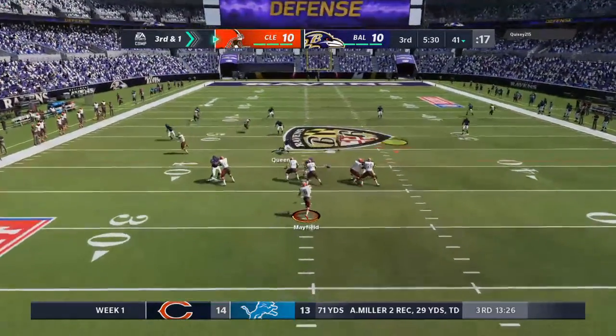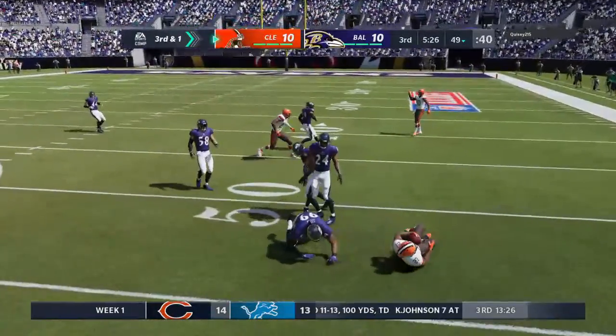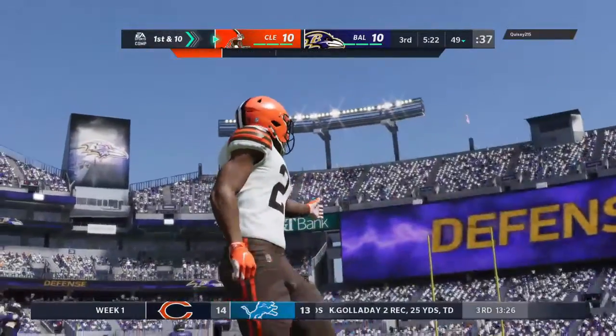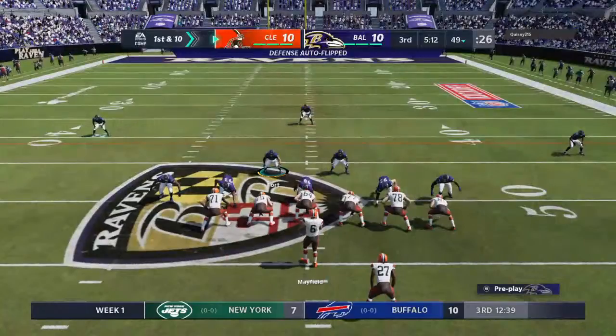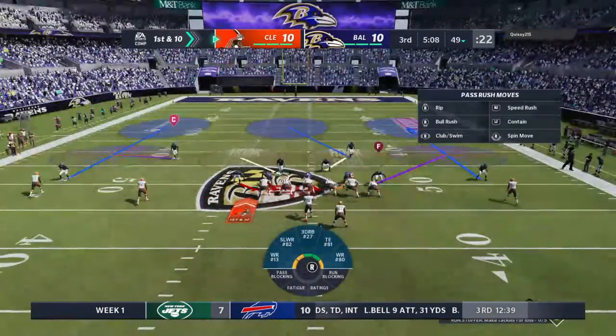On 3rd and 1, here's Mayfield. That one is caught by Hunt. He will have the first down as he's brought down up near midfield. A strong 8 yards will keep this drive rolling. 2 first downs have him up near midfield now on 1st and 10.